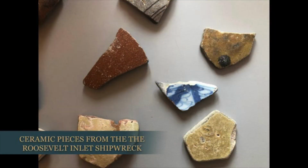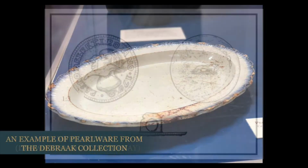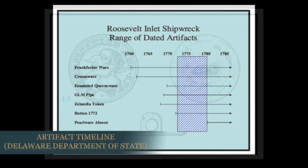But it was the items not found on board that helped narrow down the date the ship sank. Out of 60,000 artifacts, none were made of pearlware, which entered production in the late 1770s. Another discovery, a cast iron alloy button stamped with the date 1772, narrowed down the date further, suggesting that the ship sunk off the coast of Lewis between the year 1772 and the year 1800.